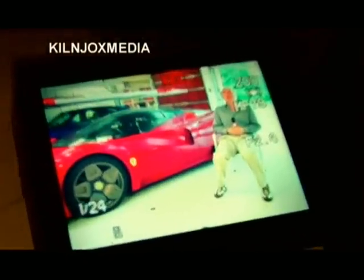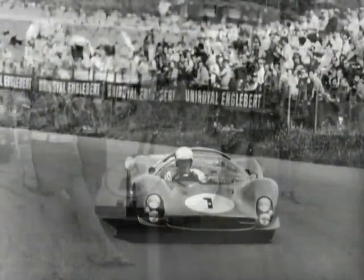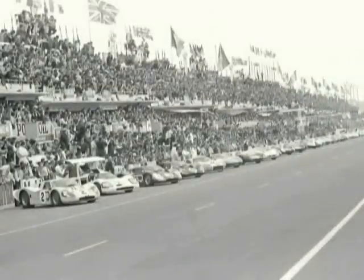I think all things begin in the past, and when I was a young kid, I loved cars, and the cars I loved were the ones that were racing when I was a teenager, and those were the great Ford Ferrari wars in 1967 at Le Mans.